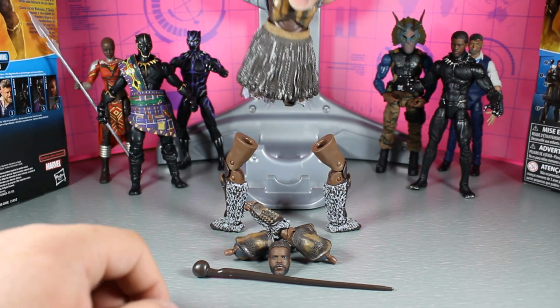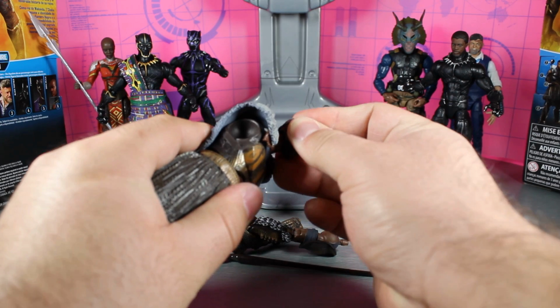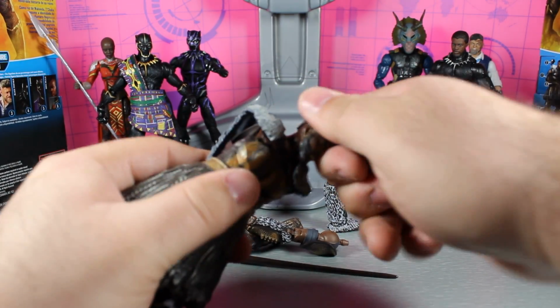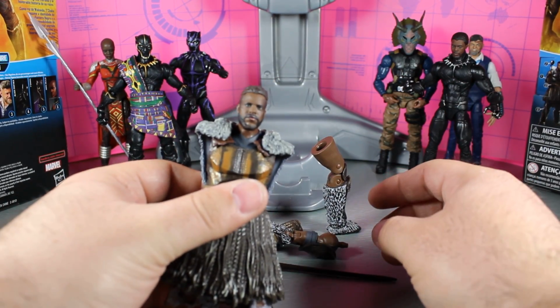Here we'll always start off with the torso piece. Then it's always easy to put the head on. It's a ball joint, you've got to force it on there, and it doesn't really pop or click on there. You just have to push it down, and it's on there.